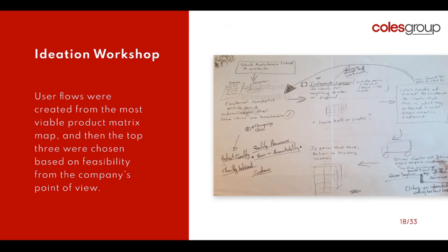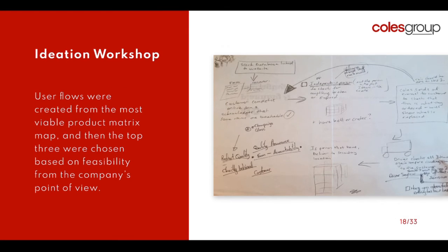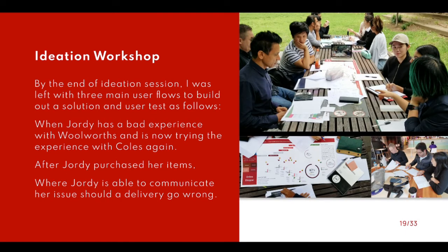Next, user flows were created from the most viable products matrix map, and the following user flows stood out as being the most feasible for Coles to implement within a 2-week timeframe. This was when Geordie had a bad experience with Woolworths and is now trying the experience with Coles again, just after Geordie purchased her items and where Geordie is able to communicate her issue should a delivery go wrong.